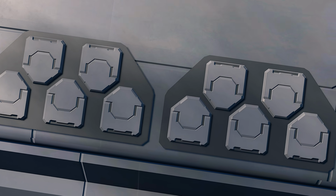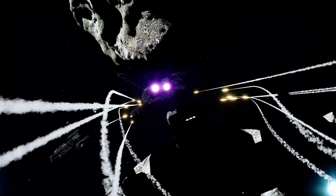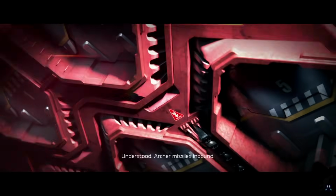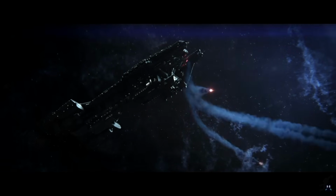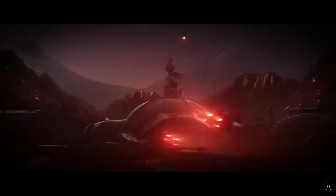Archers are known for their versatility, adaptability, and long-range capabilities, making them a staple in the UNSC arsenal throughout various conflicts, including the Insurrection, the Human-Covenant War, and the post-war period. While individual Archer missiles have limitations in terms of destructive power and a vulnerability to point defense systems, their strength lies in numbers. A barrage of Archer missiles can overwhelm enemy defenses, especially against unshielded targets.